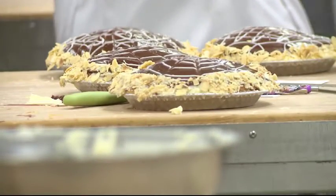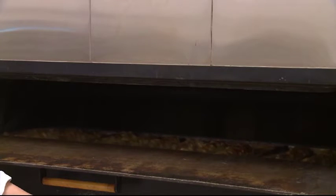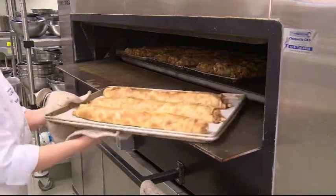Right out of the program, you can work in bakeries for sure. Some restaurants, when they have people who focus on their desserts, they'll hire you as well. My end goal, hopefully, is to run my own bakery. We teach right from the basics. What we look for is that they have passion when they come. They really want to do this.